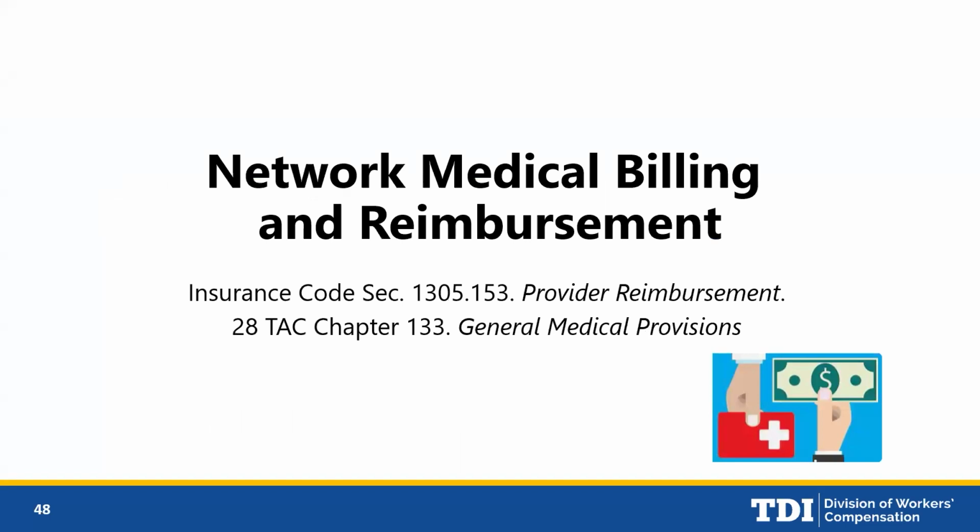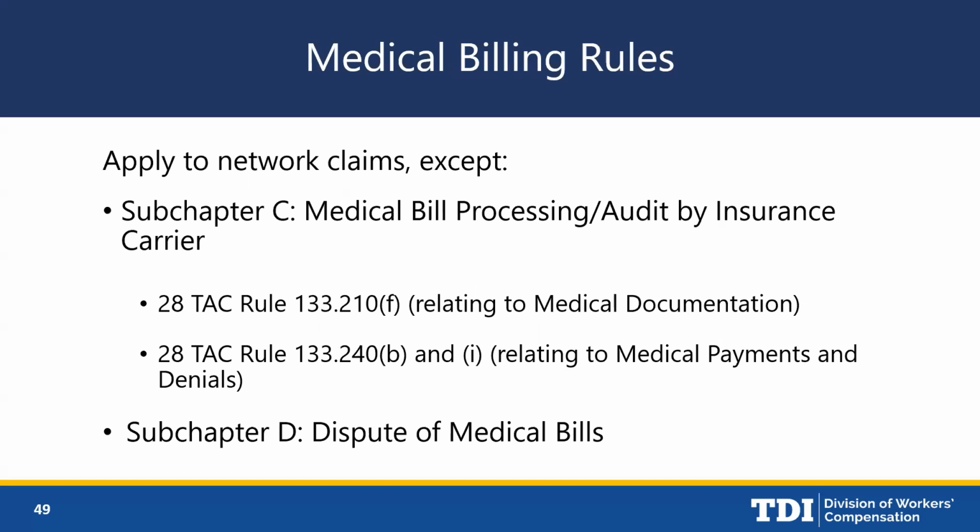Let's talk about getting your bills together. What are the medical billing and reimbursement requirements for network medical bills? You'll find in 1305.153 provider reimbursement and the general medical provisions from the Texas Administrative Code, Chapter 133. Remember, we work hand in hand with 1305 and the Certified Workers' Compensation Administrative Code plus our Administrative Code. So you're going to need to know both.